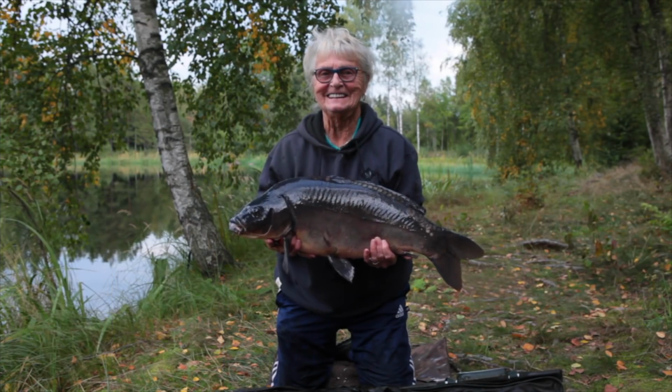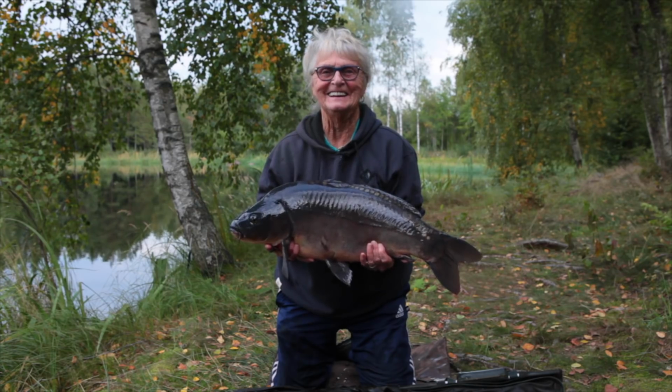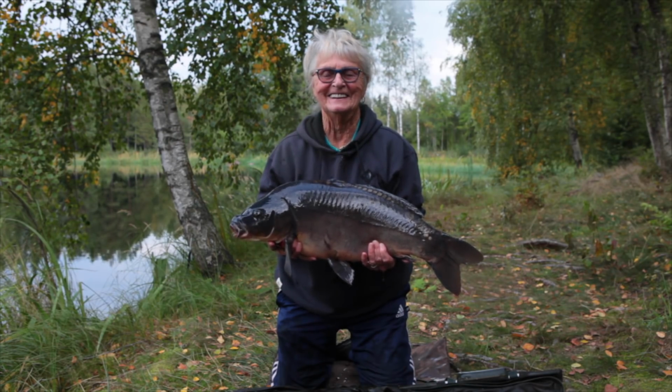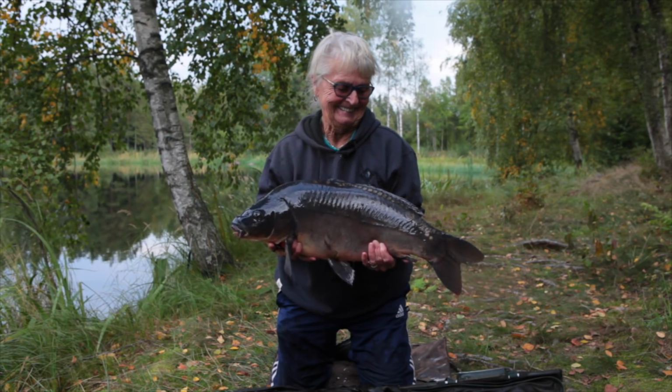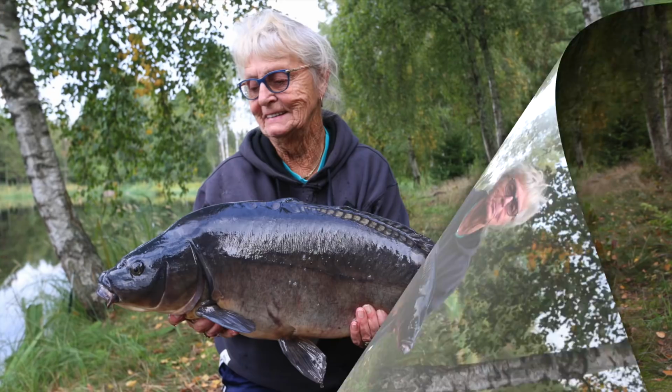There we go, your first Swedish carp. Yes. Race back round to film this for you. There we go, 17.5 pound. Lovely Swedish carp. There we go. Right. Lovely, put it back.